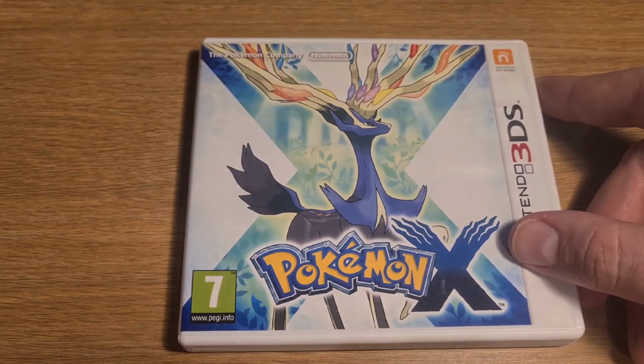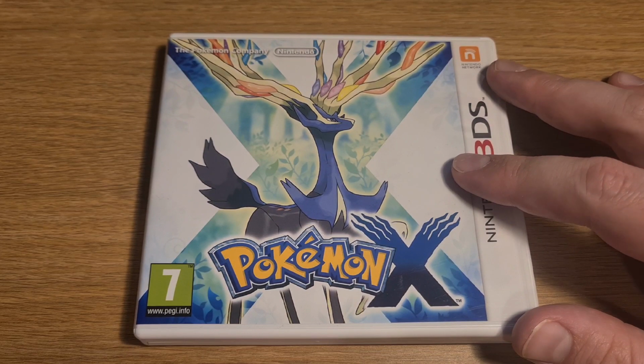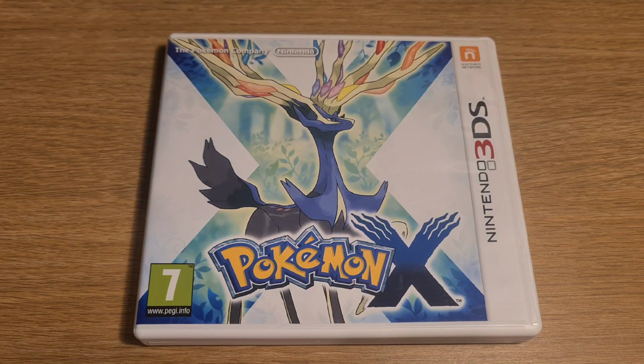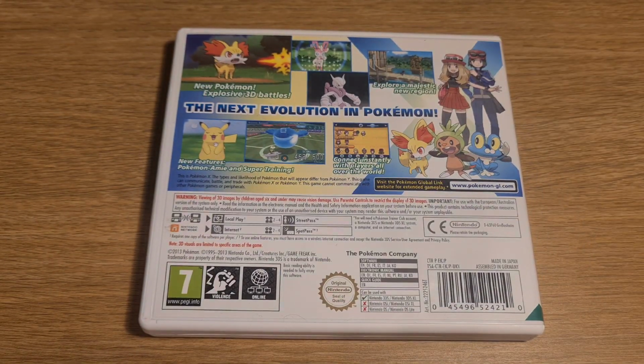And Pokemon X. I had high expectations for this one at the time that it came out. I bought this, I was living in London at the time, and I bought this from a Blockbuster video. There were such a thing still when this first came out. It was the very end of the run of that store. It closed down a month or two after that came out.